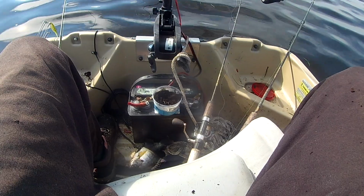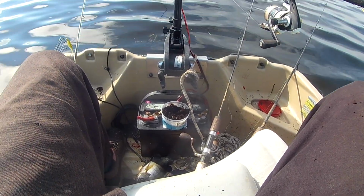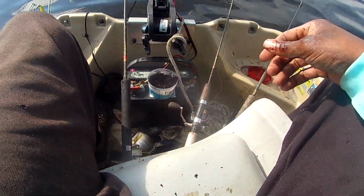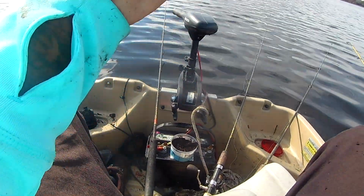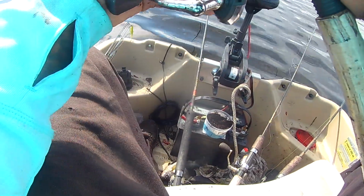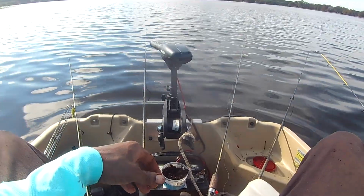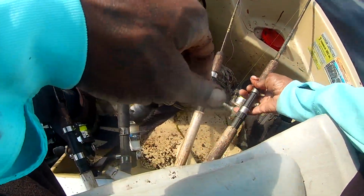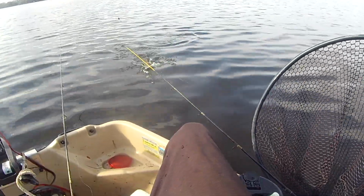Look at him, guys. See him easing up? Watch him. There he goes. He's easing up, easing up. I think that's him right. Oh, I missed him, guys. I'm sorry I couldn't catch that fish for you. Let's get that back out there. Here he goes, guys. Oh, he's still on, guys. I'm sorry. He's still on, guys. Come on. Ooh, thank you, Lord.